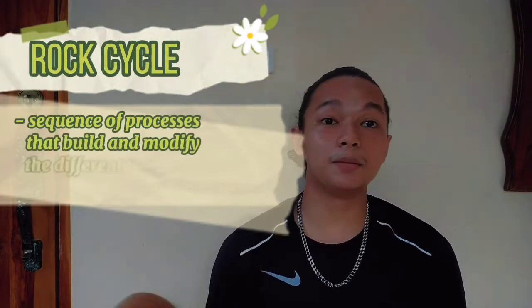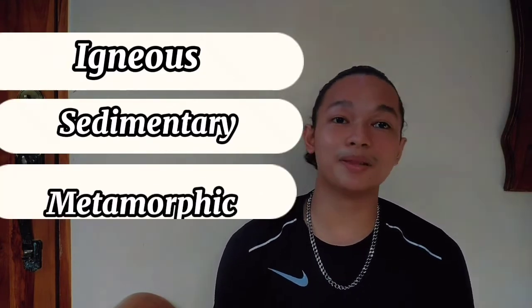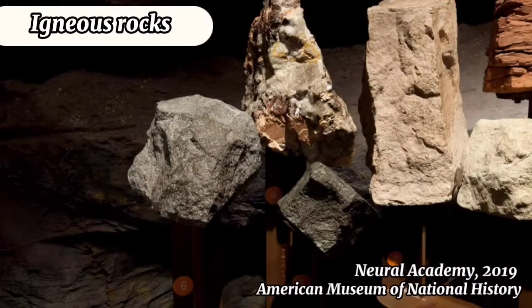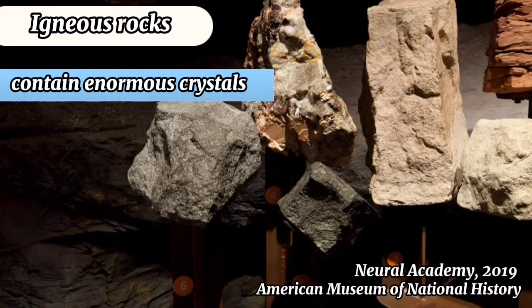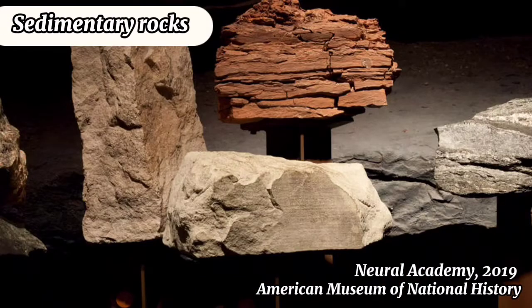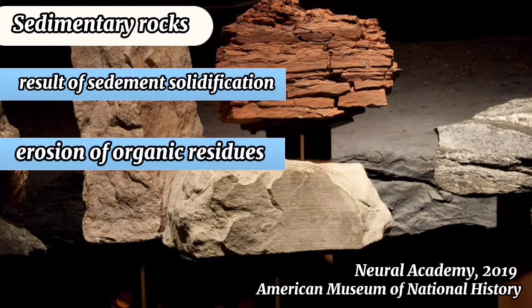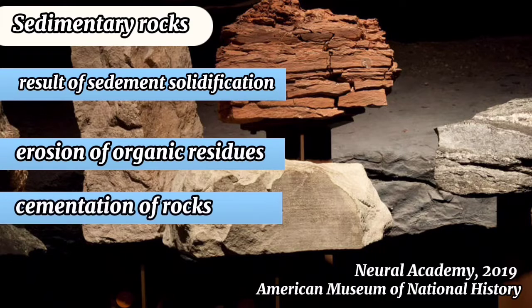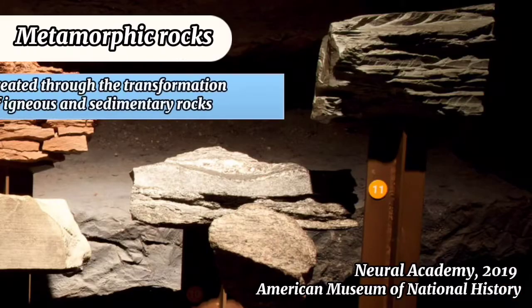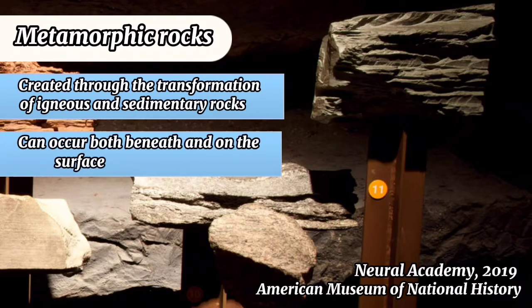The rock cycle is a sequence of processes that build and modify the different types of rocks found in the Earth's crust. These types of rocks are the igneous, sedimentary, and metamorphic rocks. Igneous rocks, which frequently contain enormous crystals, are created by the cooling of lava deep inside the Earth. Sedimentary rocks are generated as a result of sediment solidification. It can be developed from the erosion of organic residues or from the cementation of other rocks. Metamorphic rocks are created through the transformation of igneous and sedimentary rocks and can occur both beneath and on the surface.